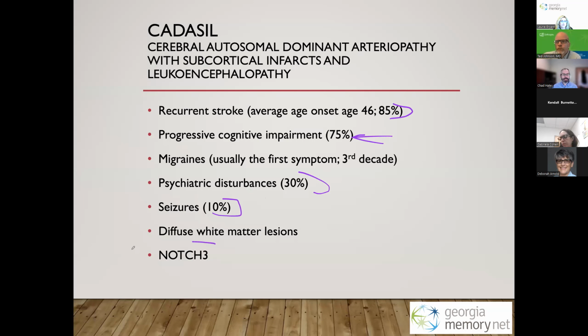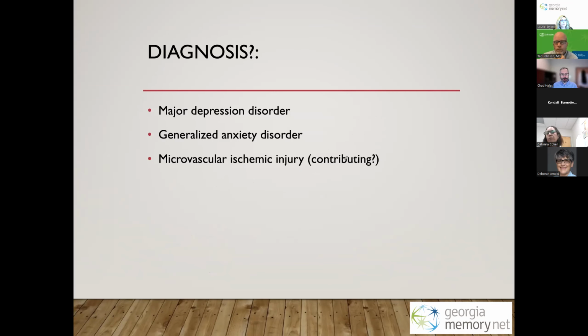And these patients can actually have an autosomal dominant mutation in the Notch3 gene. For this particular patient, we ended up not proceeding with the additional genetic testing, because she didn't really have the recurrent stroke piece, and also the cost of that test was somewhat prohibitive at this point in time. So we were left with controlling things that we know we need to control, and this is something that's important for our patients.